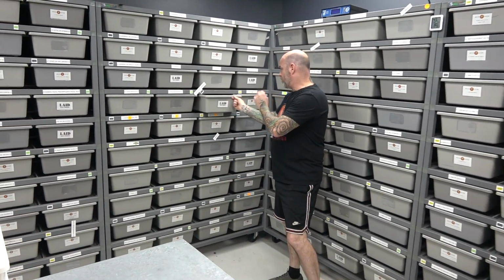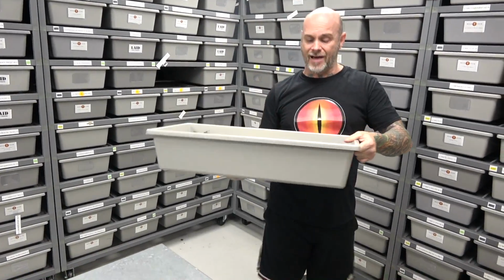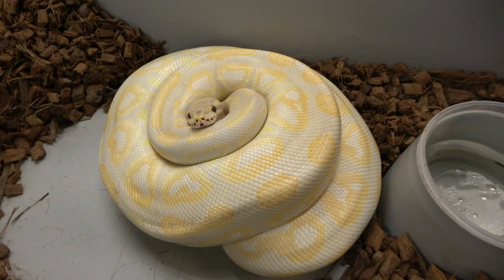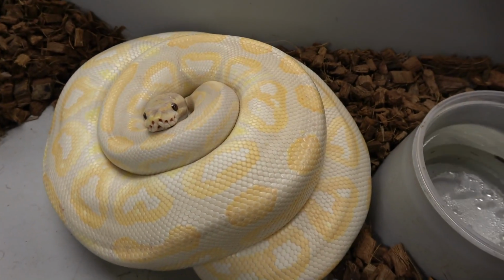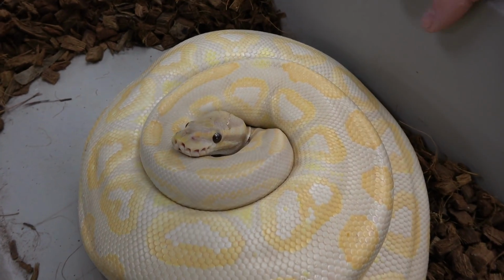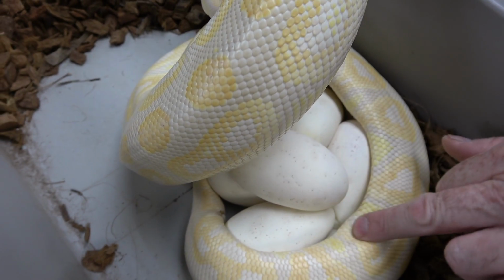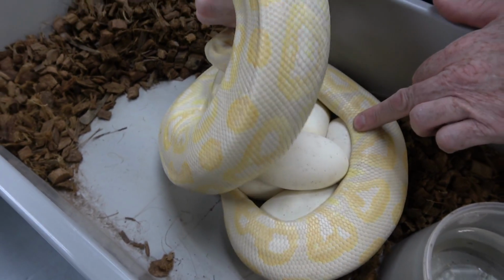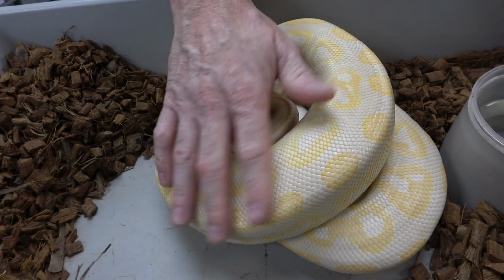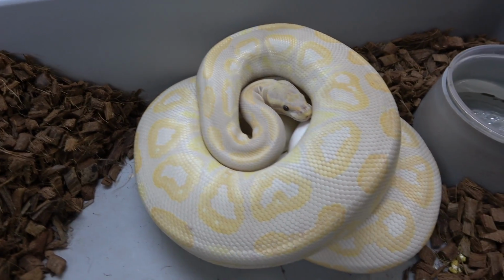Here's one of the two. This is a black pastel lavender. She's nicely coiled. This is my proven breeder from even last year. Black pastel lav, and she's sitting on one, two, three, four, five, six, seven, eight. Looks like eight eggs. Hey, sweetheart. So I'll be putting these away off camera.